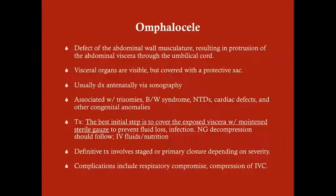Usually these days this is diagnosed before the baby is even born, antenatally via sonography. It's associated with trisomies, so 13, 18, 21 are usually the babies that are born. It's also associated with Beckwith-Wiedemann syndrome and neural tube defects. Of course, anytime you have a baby with a congenital issue, you're always thinking maybe this baby also has cardiac defects, since those are so common, and then other congenital anomalies. So the omphalocele is associated with other congenital problems.